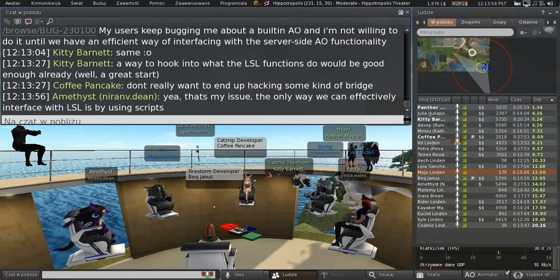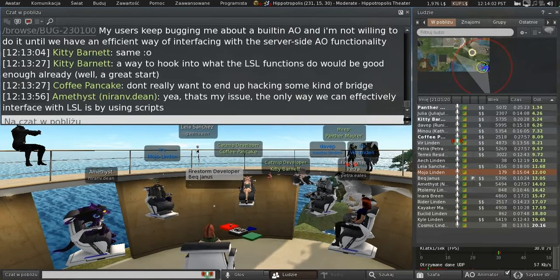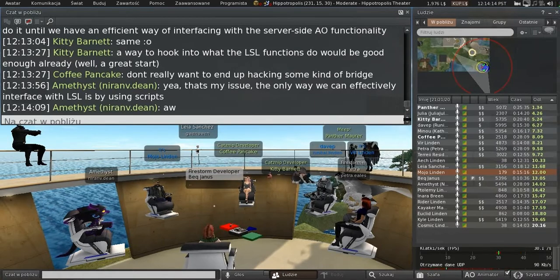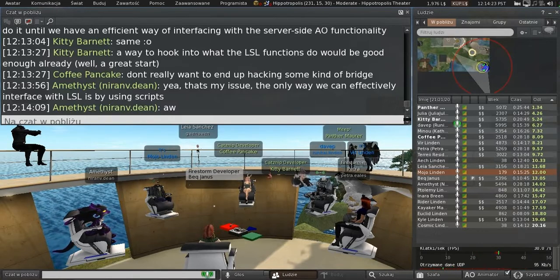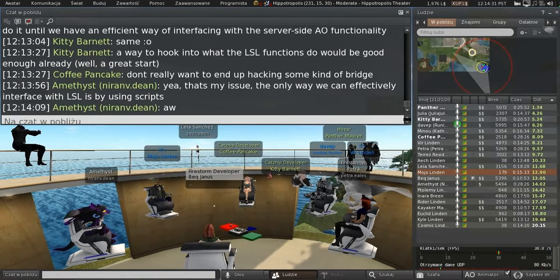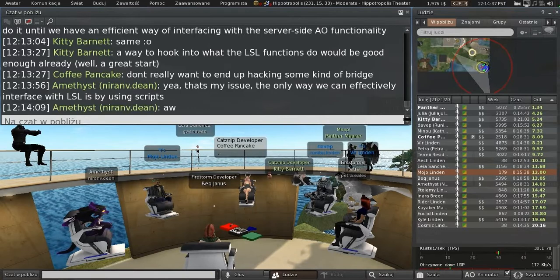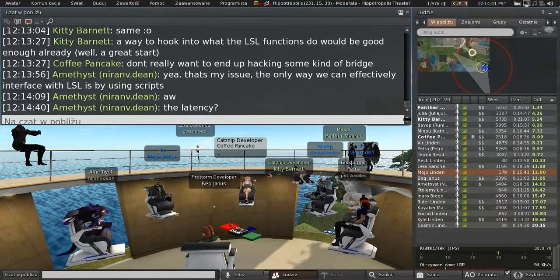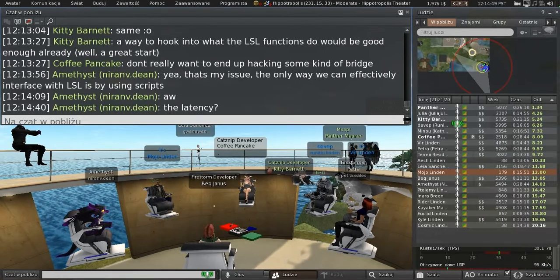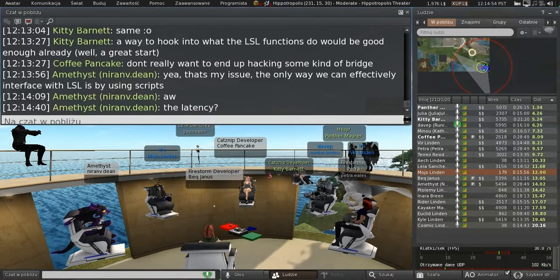Viewer side animation overrides, I don't have anything new about that. It's on the list of possible future things, but I don't have any updates on it. Kind of curious what the latency is for people who are asking for that. Yeah, so the only thing moving anything client side would solve would be latency between server and viewer. So my first reaction to solving that problem is, well, just make sure that the latency is as close to zero as possible.